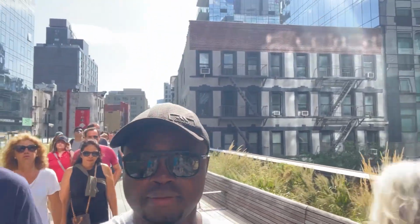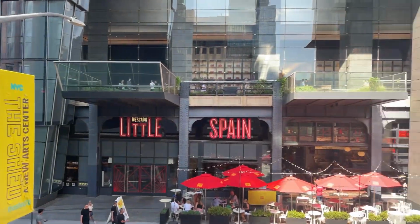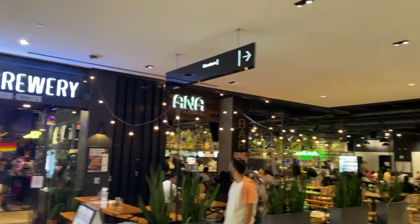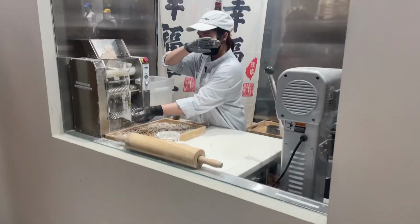After all the walking, we got hungry and thankfully, inside Little Spain on the second floor, there's a food court offering lots of options such as brewery, bubble tea, burgers, and more.